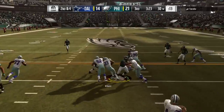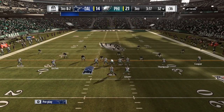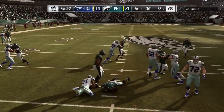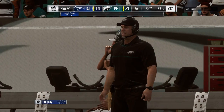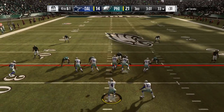On 2nd down, Elliott. And he'll slip his way up across the 30 to the 32. Tackle made that time by Brandon Graham. This is what happens sometimes when you abandon the running game. It's hard to get back to it because once guys get out of that mentality of firing out and hitting people, hard to get them started again occasionally. Just a yard on the run there, and that's going to bring us to a 4th down.